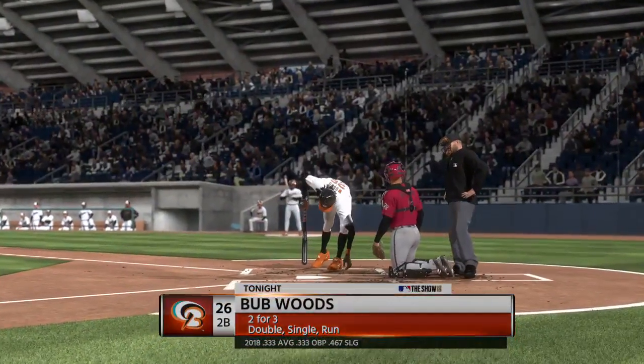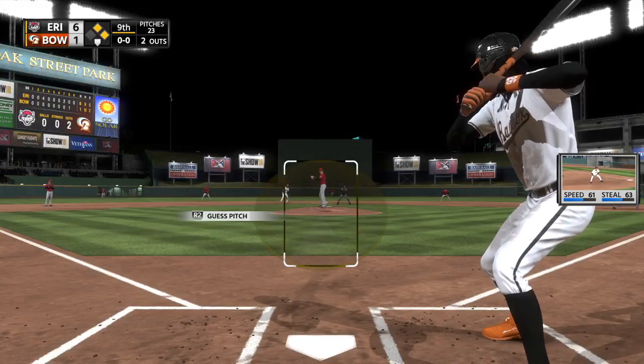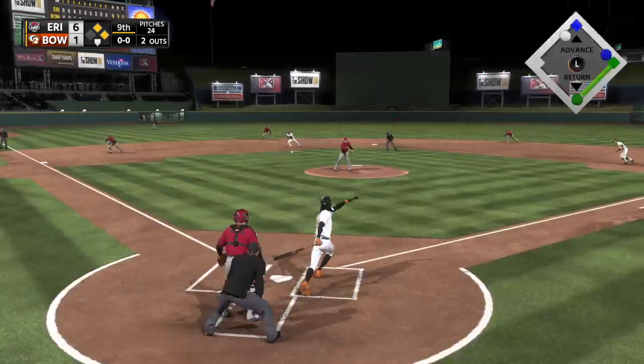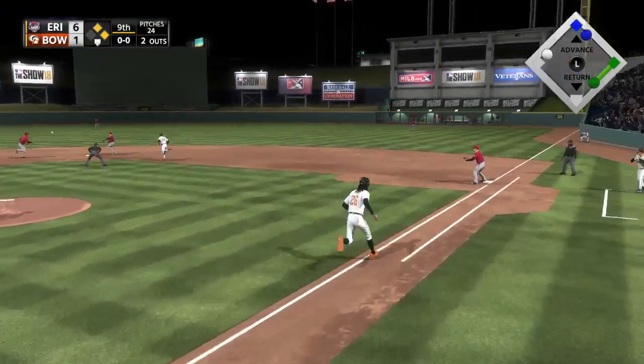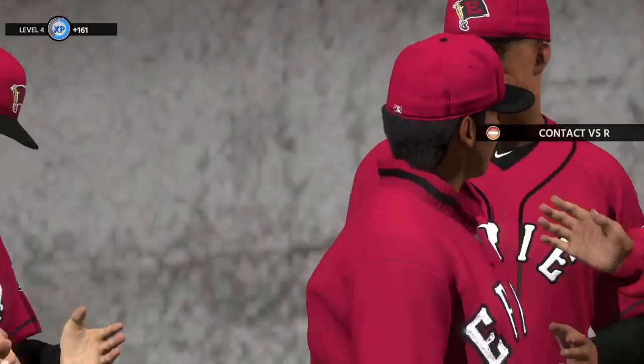Ready now, Bubba Woods. And these guys are making a little push here. You have to like the effort despite the odds. Yeah, you really do, Matt. Look, they still have a significant hill to climb, but hey, they string a couple of hits together here, and all of a sudden this thing feels doable. Throw on to second for the force, and the ball game is over.